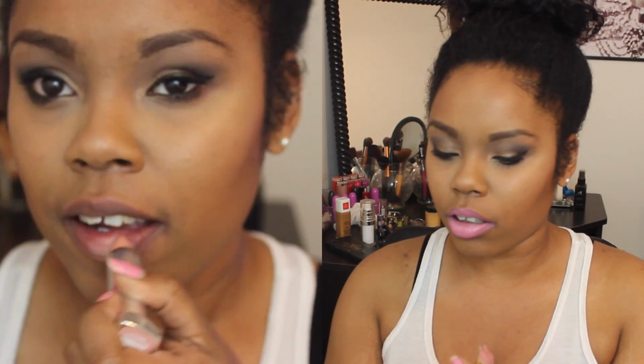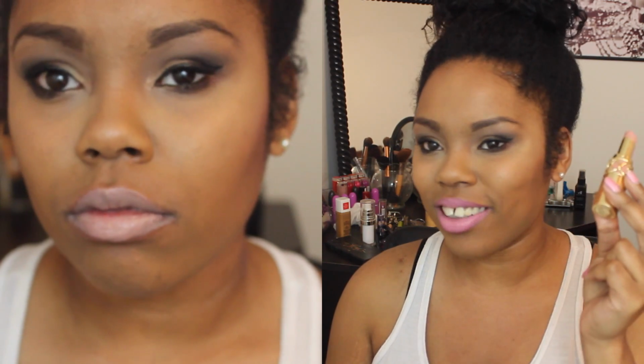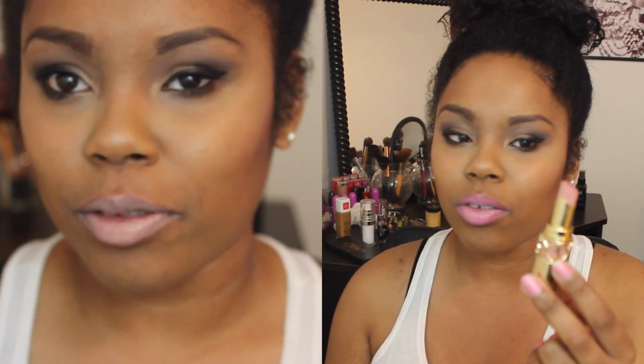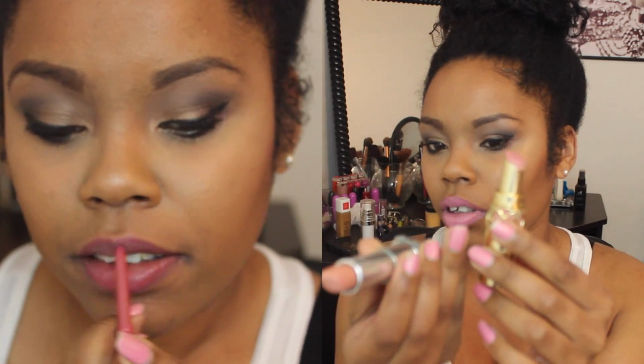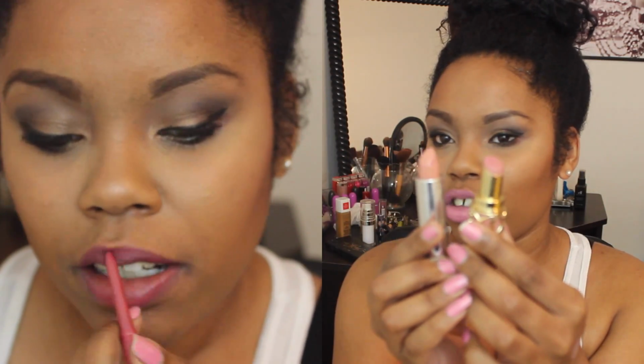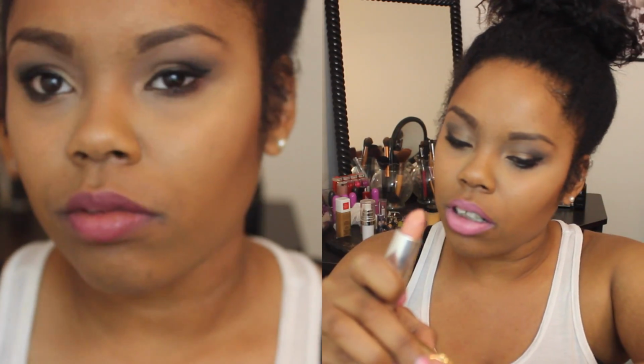I'm not going to be applying this one in the video because I'm pretty sure you guys have seen this a ton of times, because this has been in a ton of favorites and favorite lipstick videos and all types of things like that. But this is the YSL Rouge Volupté number 2 Sensual Beige, and this Blushing Beige is actually a dupe for the Sensual Beige, and as you can see, they do look exactly alike.